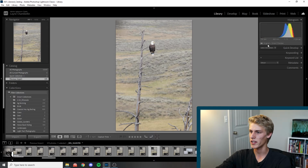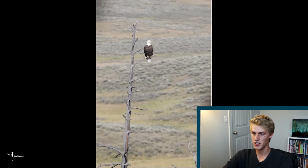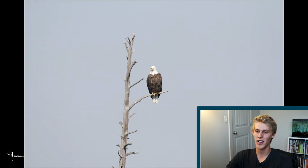Anyway, it was hard because this was 400 millimeter. You can see in the top right here, 400 millimeters, ISO 500, 1250 shutter speed, with 7.1 f-stop. So I was zoomed in as much as my lens could go, but it's just not close enough to get an actual good shot. Then we went down a little bit.